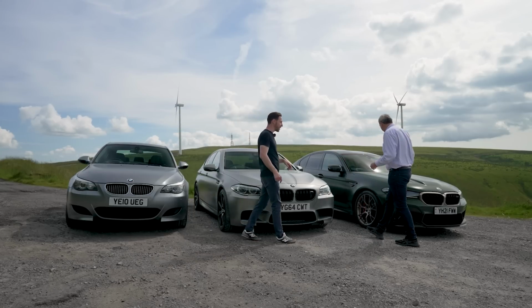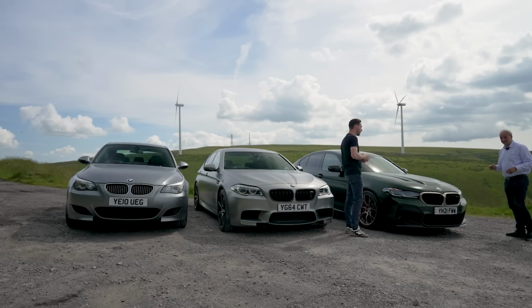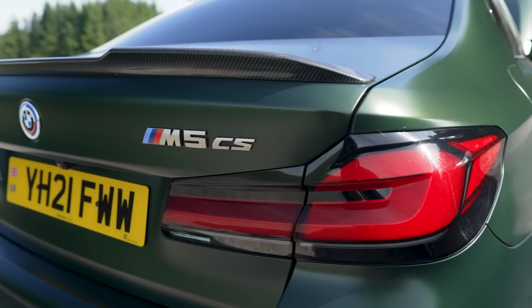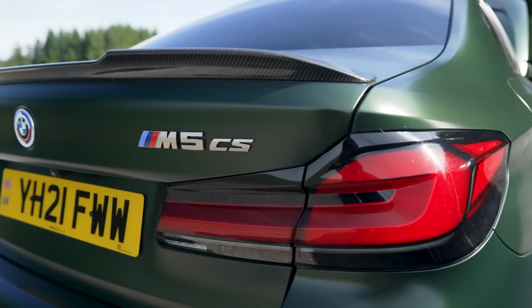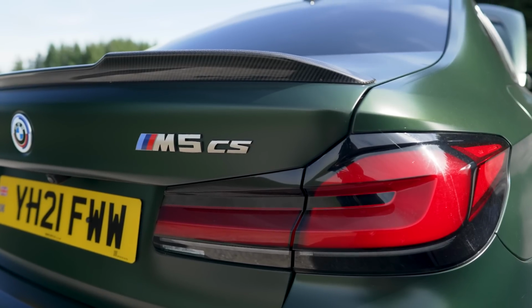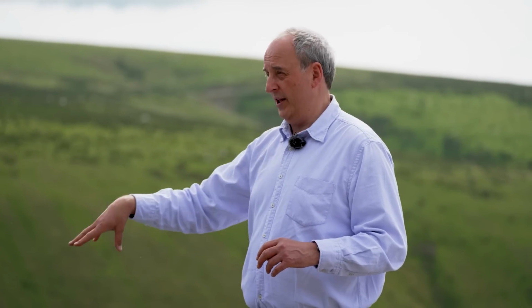Okay. Good segue, right? So the F90 M5, the CS. Very specifically the CS. Does this go too far for you? I thought it might. You can configure it very specifically in terms of what you do with its dampers and its throttle response and its gear change mapping and that sort of thing. So you can kind of turn it into the car you want, but I certainly wouldn't want it to be any more aggressive than this, because it's very aggressive. It's on the borderline, isn't it?